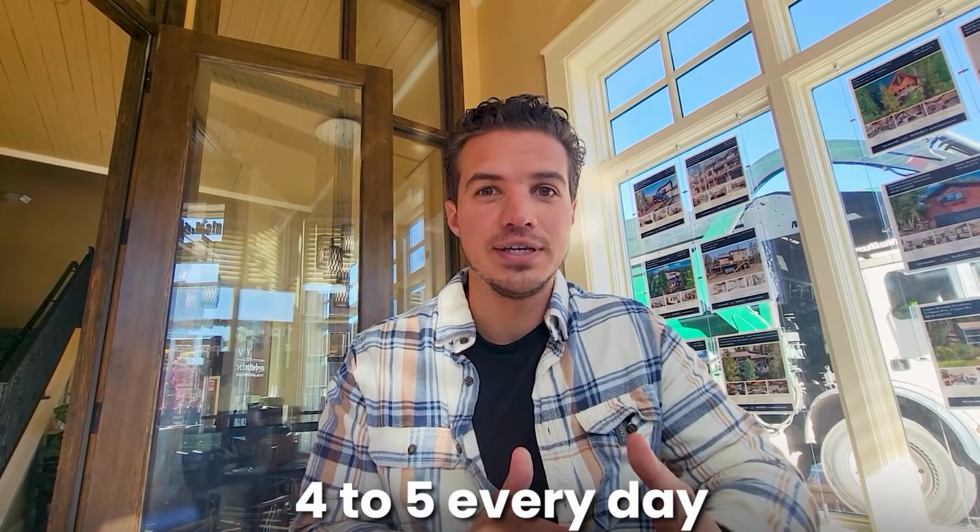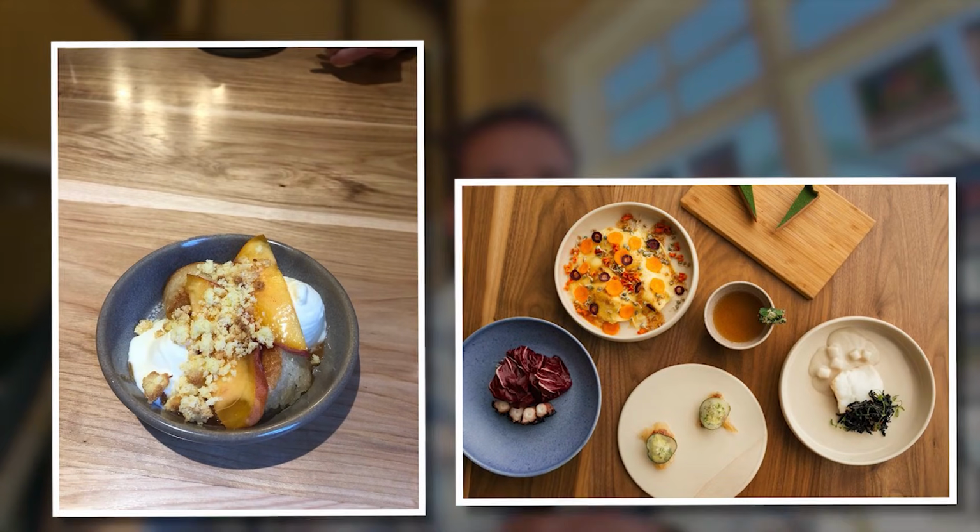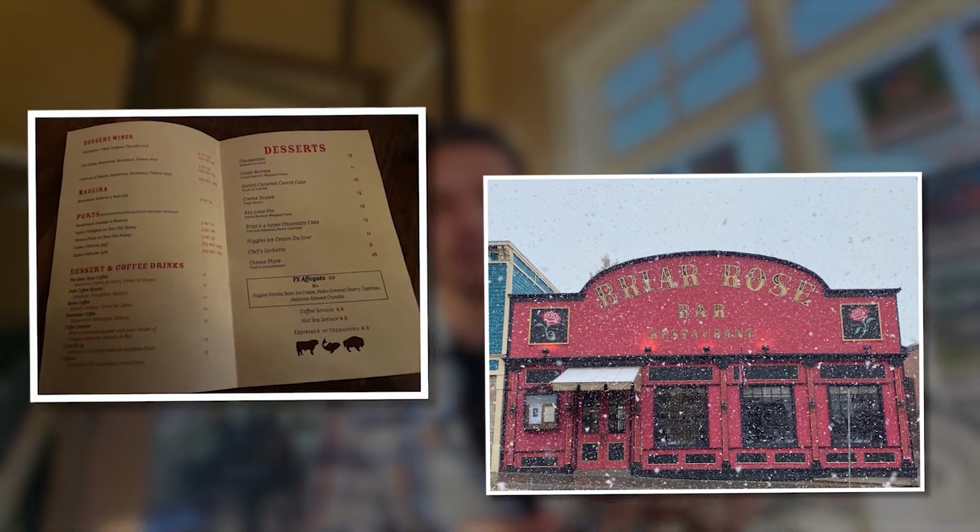You kind of just have to walk in, and that's from 4 to 5 every day. And you can get, I think, small plates. It might be some kind of special deal. I haven't been there yet. I've only been there for dinner, but I've heard the happy hour is awesome. And they only tell you about it if you've been in there multiple times. So go in at 4 to 5 every day. I've also heard that Briar Rose, just up the street from my office, has an amazing happy hour. I haven't been myself, but all of my local friends who've gone there say that the happy hour at Briar Rose is also amazing.